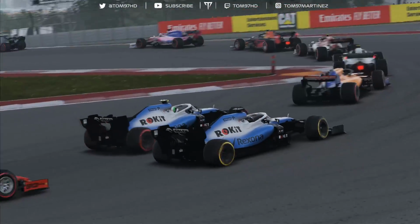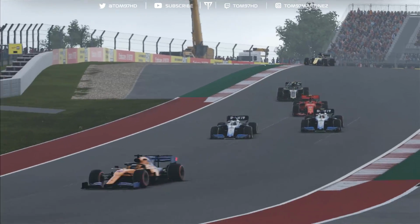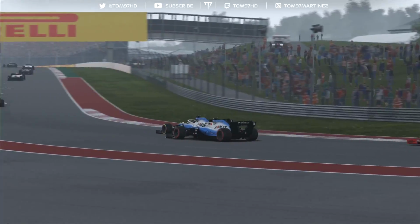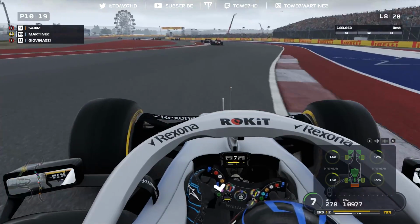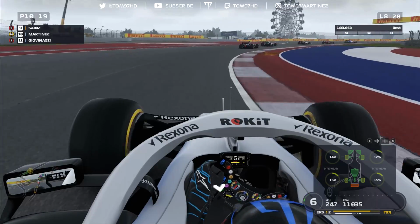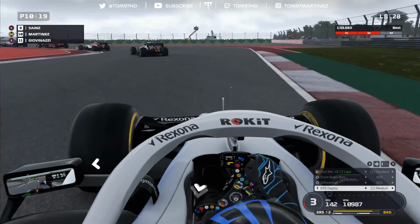For some reason I had DRS, but I lost it there. I'm not sure what happened there. Bit of a glitch, and it's gone offline. Fantastic. That's exactly what we wanted. Oh man, this race is frustrating already. Losing DRS. How are we going to overtake? How the hell is that going to happen? All cars pit. There we go. That's what we need.